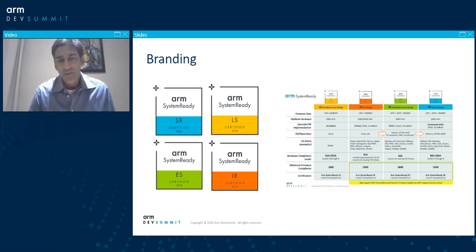We'll be launching this program that includes four bands. Today, we already have the ServerReady band that was launched 2 years ago, and included in our SystemReady bands are the Linux boot, the ES, which is the embedded server boot, and the IR, which is the IoT boot.